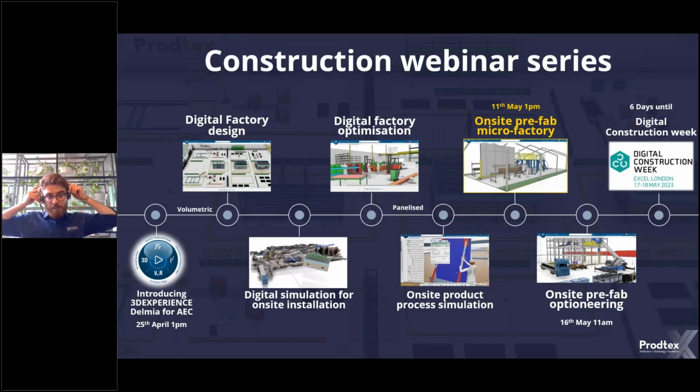Cool. And as I said, this is the 6th in a series of webinars. So today we're covering on-site prefab microfactories. We have another webinar coming up next week as well on on-site prefab for optioneering, where you'll see some of the follow-on from today's session, should be really interesting. If you're gutted you've missed any of the previous sessions, don't worry, we have loads of recordings ready. So if you want to register for them, you can still see them too, which is good.